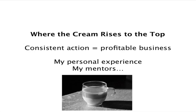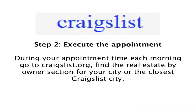My personal experience, when I went from unfocused, undisciplined daily actions to focused, consistent actions on results-producing activity, I went from struggling greatly, not knowing where my next paycheck was going to come from, not knowing what I was going to do about my bank account, to being the complete opposite of that, to having predictable income, to having a predictable daily routine that I know gets results. Many of my mentors, making much more money than me, have had the same epiphanies, the same experience. Consistent action equals a profitable business. Consistent right action.